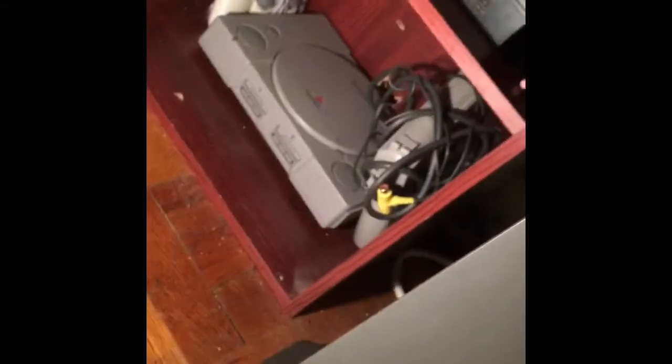PlayStation 2. I've had this since I was a kid. Same PlayStation 2 since I was a kid. Multiple remotes. As you can see, these remotes are pretty damaged. But I also have other remotes as well that are in pretty good condition. And the see-through blue one that I like a lot.